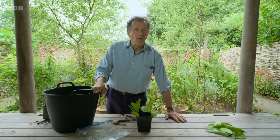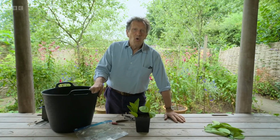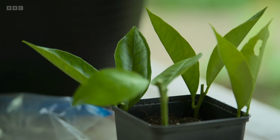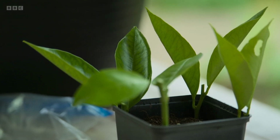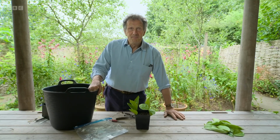So having potted them on, they will need to be in a conservatory, on a windowsill, or in a greenhouse. And then next spring, you can give them the soil that they want and grow them on, and in a year or two, you'll have a marvellous new orange.